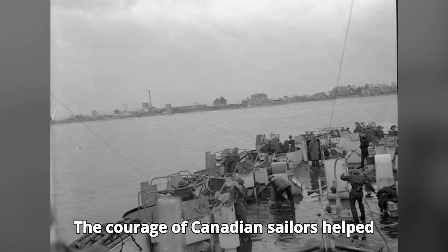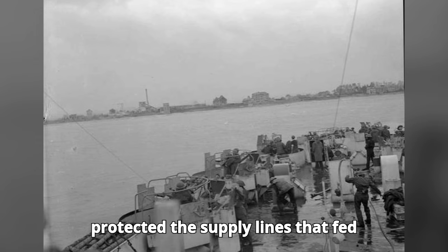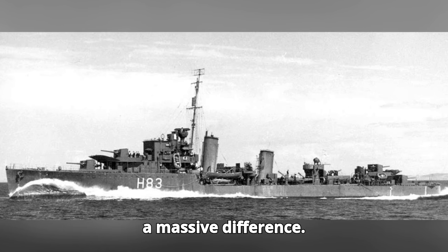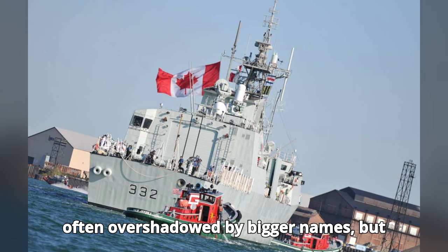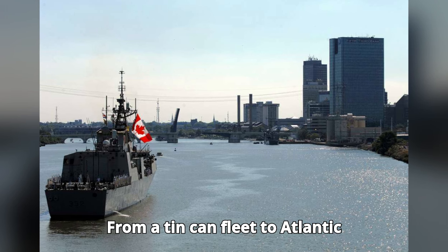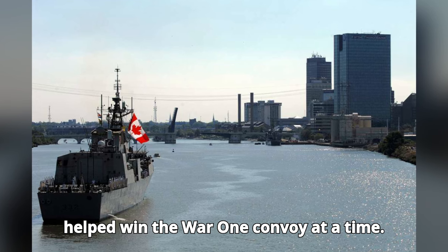The courage of Canadian sailors helped turn the tide of World War II. They protected the supply lines that fed Allied armies, kept Britain in the fight, and proved that a small nation could make a massive difference. Today, the story of Canada's Navy is often overshadowed by bigger names, but their sacrifice and resilience deserve to be remembered. From a tin can fleet to Atlantic powerhouse, the Royal Canadian Navy helped win the war, one convoy at a time.